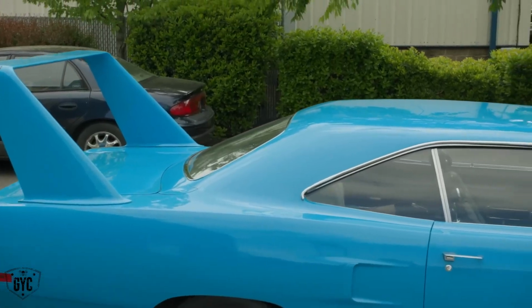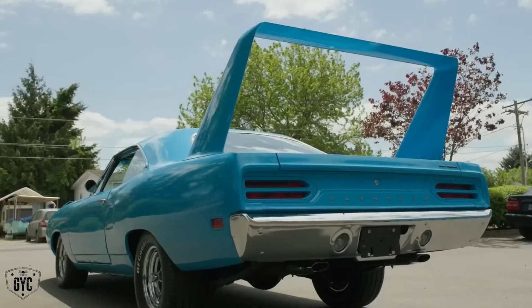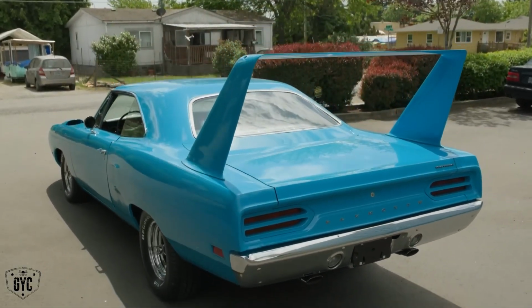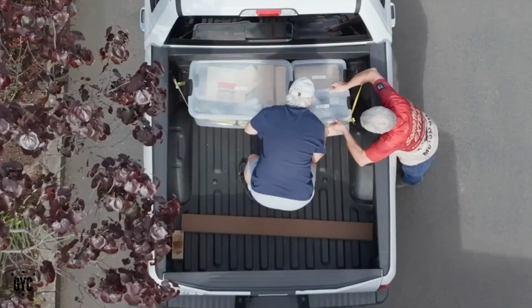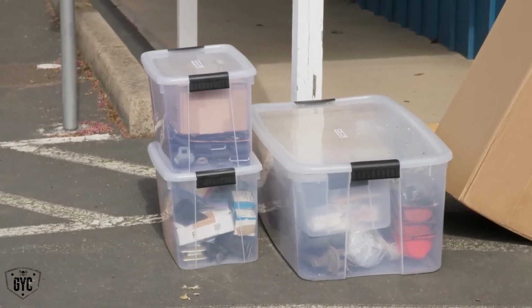This Superbird is priceless. The gentleman who owns it had it given to him as a graduation present, and I think it was 1976 or 75 when he graduated high school. That's pretty amazing that he's had it all these years. So there's no price on that. It is numbers matching. It's got the original engine. This guy's been collecting parts for it too. Good parts, back when you could get NOS parts.